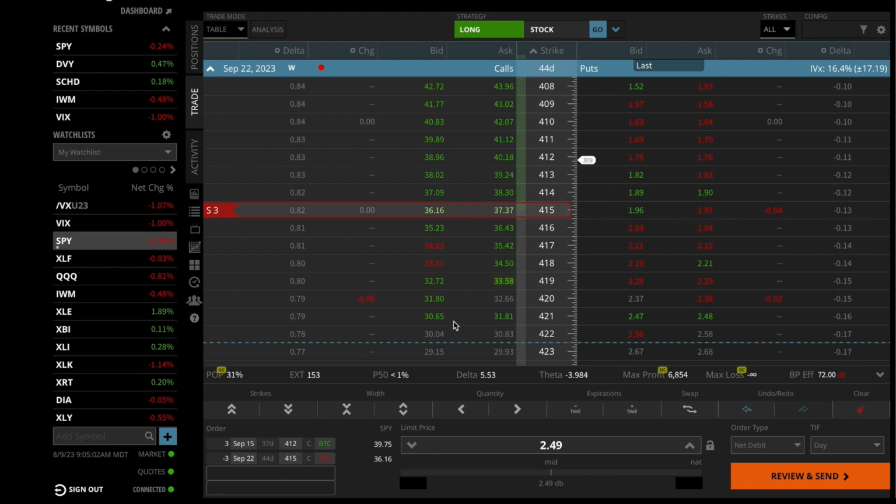So that's cool. I would like to roll my position up in strike price from 412 to 415, but doing so poses a problem. As you can see, I would have to pay a debit. I would have to pay money to make this move, to roll it out even 1 week.